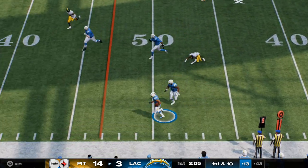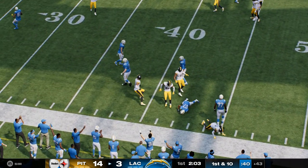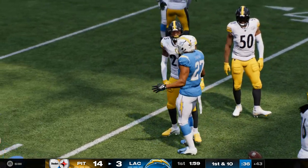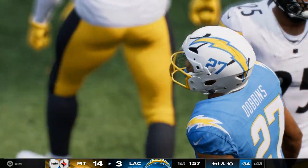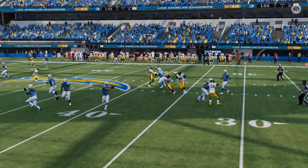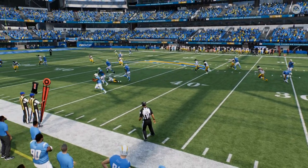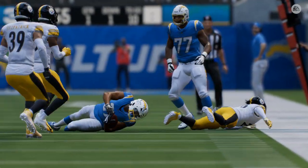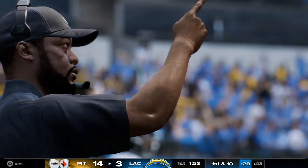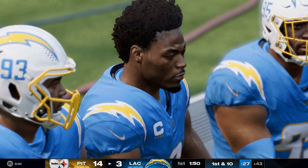They set up the screen for Dobbins. They're going to work this down inside the 45. How often do we see, Mike, the running back, they get a little too antsy and they go a little too fast on these screen plays. In this case, great job by the back. First, he let his offensive lineman go out. He then follows behind. That's the key to a good screen play.